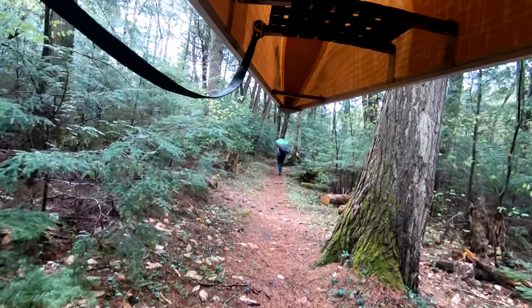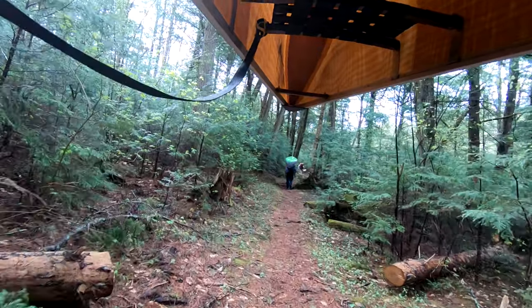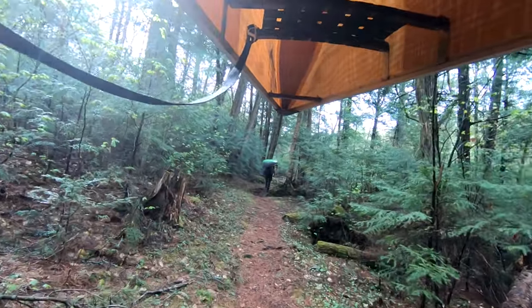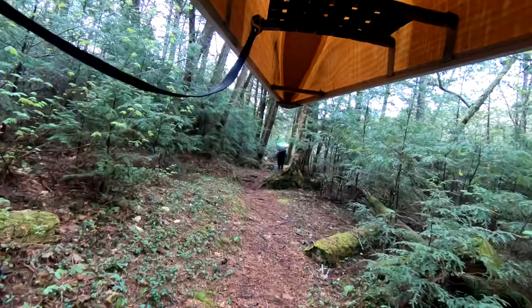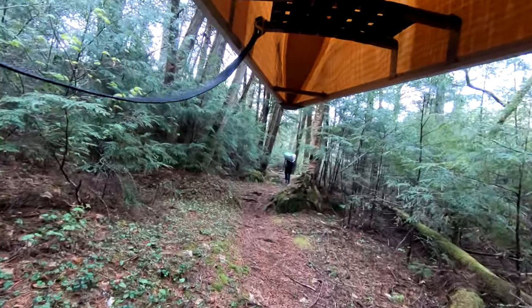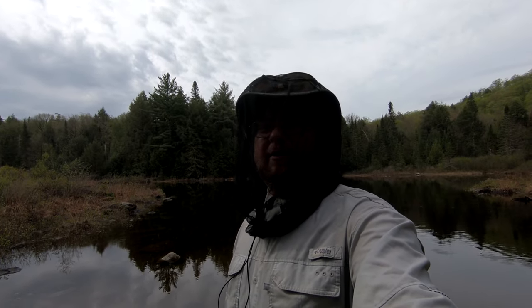So our campsite was near the beginning of the 800 meter portage on Maple Creek, so we're starting our morning with an 800 meter portage, and I think this portage goes straight into Maple. I haven't even looked at the map yet today, but this is the beginning. So, just finished the 800 meter portage.